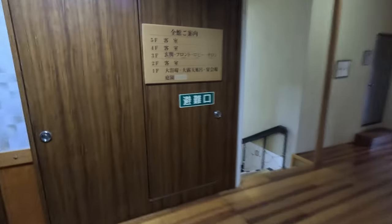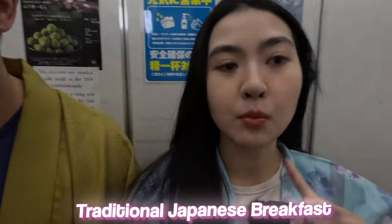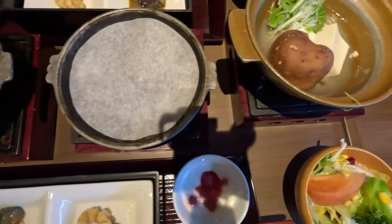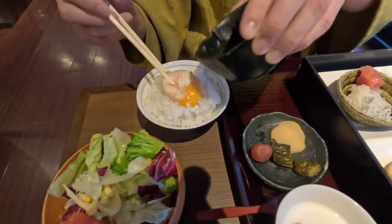Good morning, everyone. Today is day 4, and we are leaving the onsen, but we're gonna have the traditional breakfast first. So we're gonna go to breakfast right now. Yay. I'm so hungry. Me too. Let's go eat. Traditional Japanese breakfast. Oh, that looks so good.